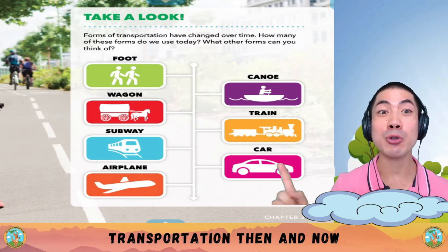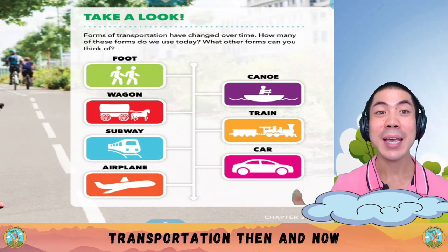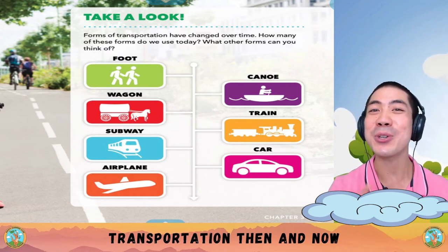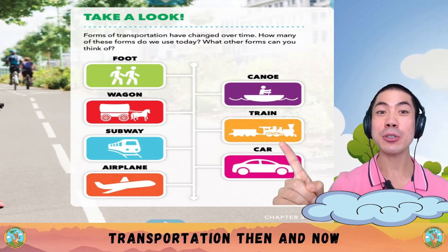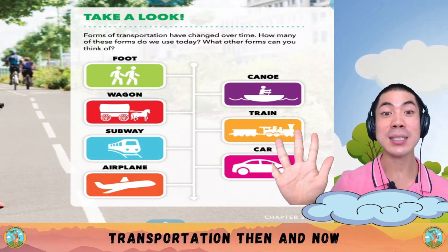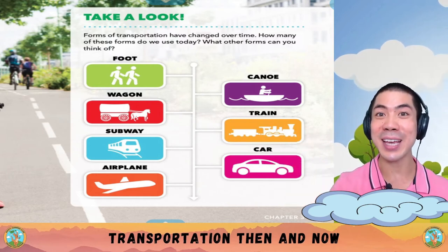Now let's take a look at how transportation has changed over time. How many of these do we still use today? And what other forms can you think of? First came foot, and then canoes, and then wagons, trains, subways, cars, and then the airplane.